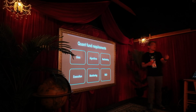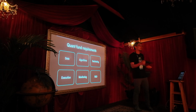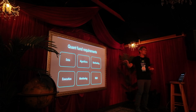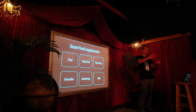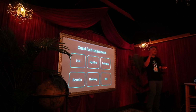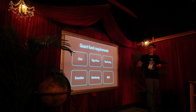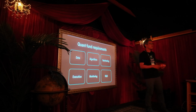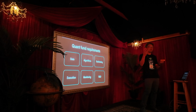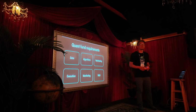If you're going to start a quant fund today, you're going to need access to fine-grained, high-resolution market data. You're going to need sophisticated algorithms to actually run and make money on that data. But the algos are kind of fixed. If you want them to respond to live and changing market conditions, you'll likely need what's called a backtesting engine, something that can simulate that strategy against the data. You can change parameters and decide how it's going to perform before deploying that strategy live.